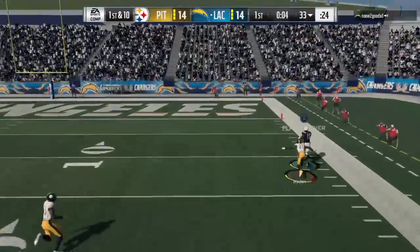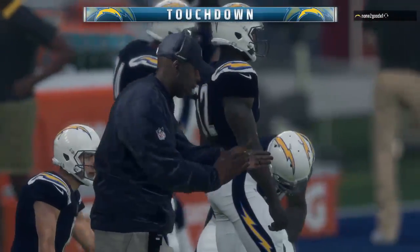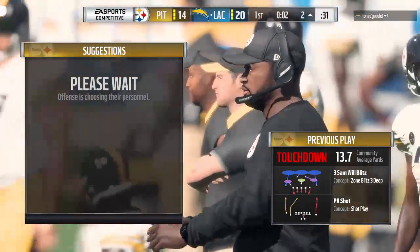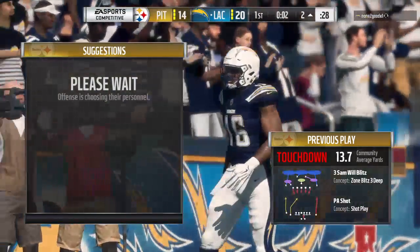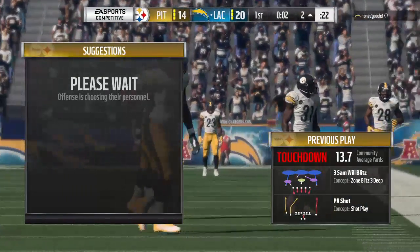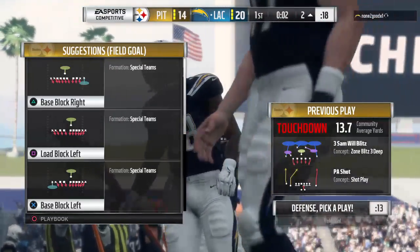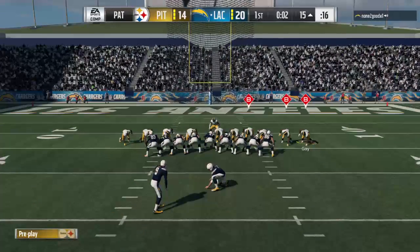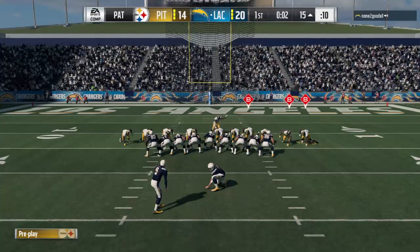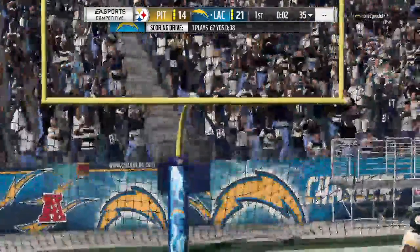Quite a story. As you and I were talking about it's caught at the 10, and all the way in for a Charger touchdown. Tyrell Williams doing it again with his 3rd touchdown here in the opening quarter. And the Chargers get the quick strike touchdown. Novak is on to attempt the extra point. It's up and good, and that'll make the score 21-14.